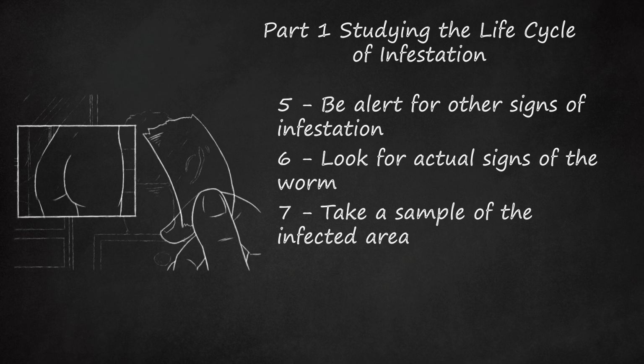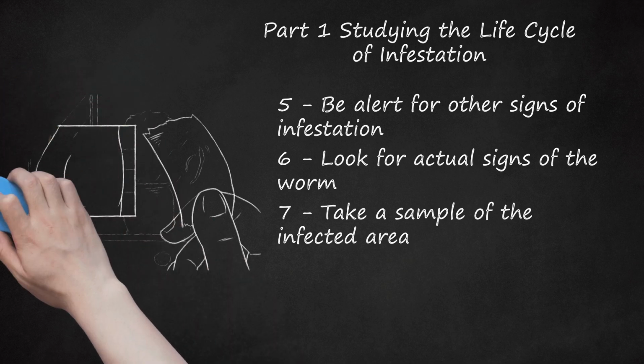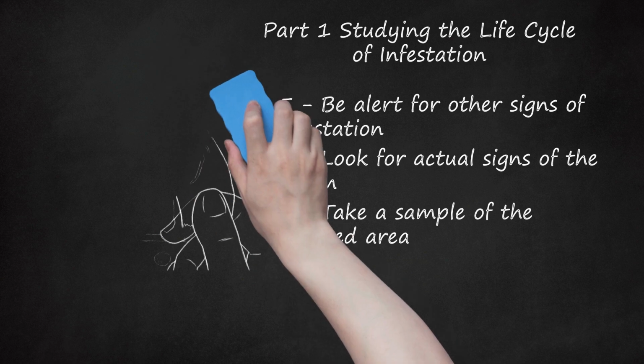You may also use a pinworm paddle. This spatula-like device literally scoops the area and holds the spatula end in a plastic test tube.